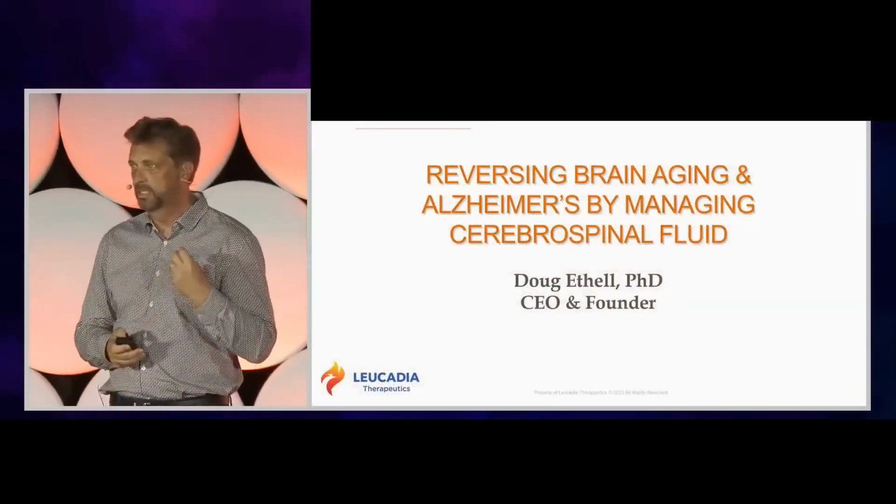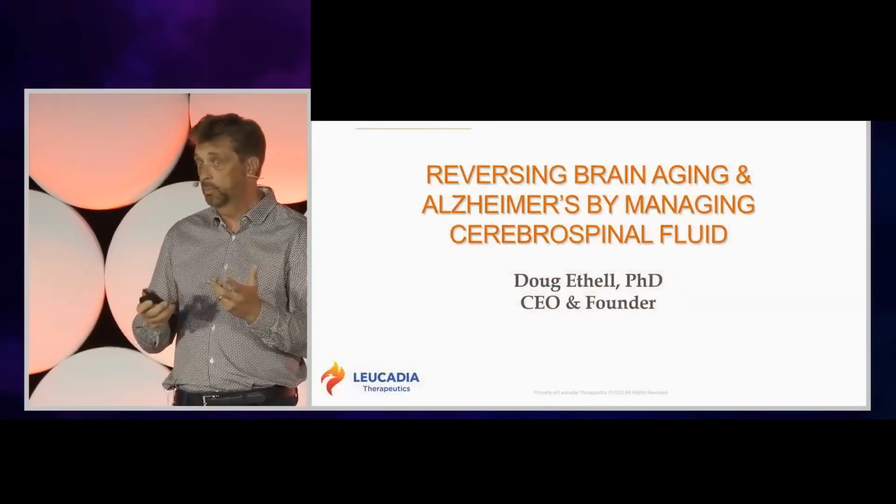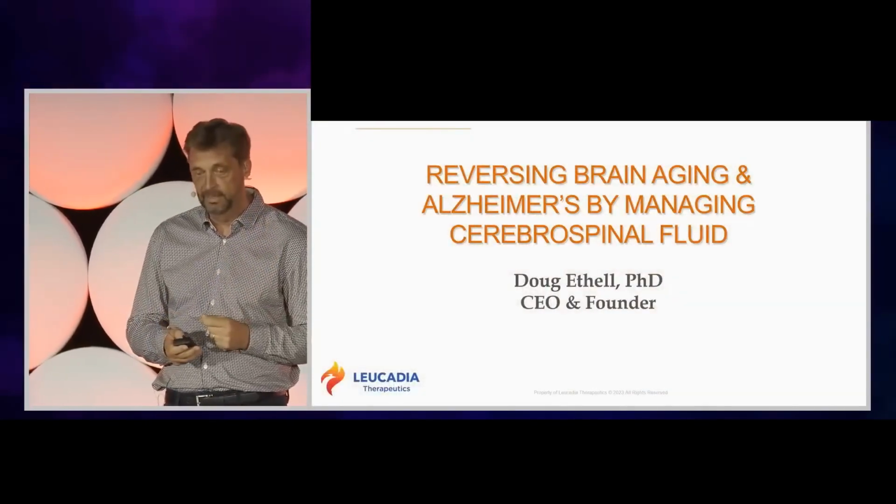Okay, today I'm going to talk about how aging of this mechanism triggers Alzheimer's disease pathology and how we can fix it with a tiny implantable device.